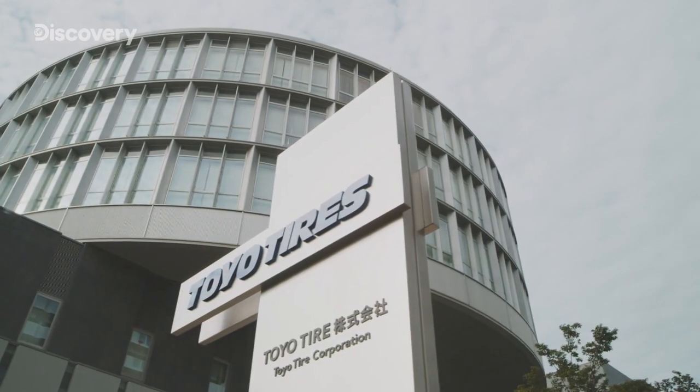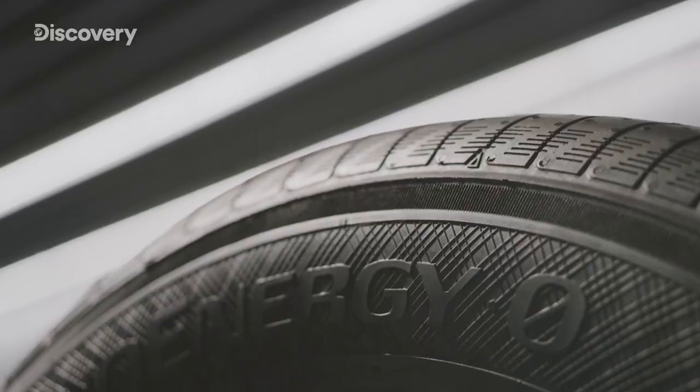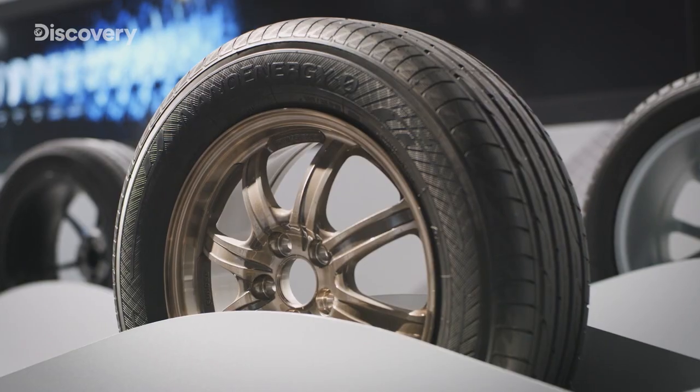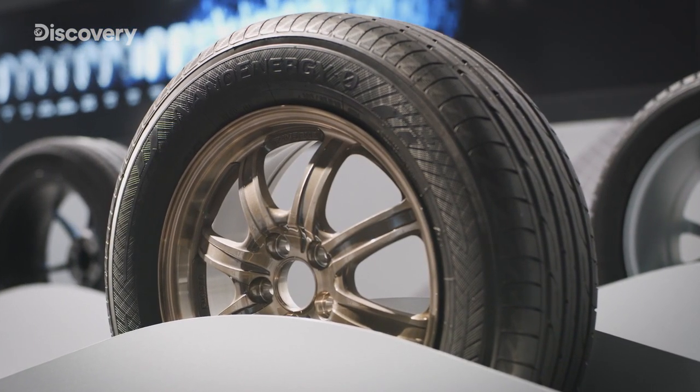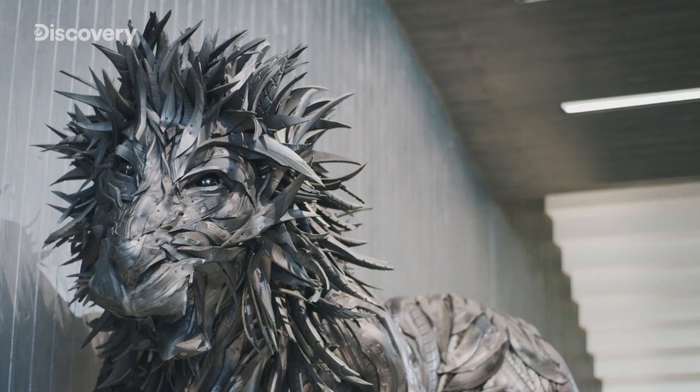It's Toyo Tires. Located in the city of Itami, Hyogo Prefecture, Toyo Tires has been producing tires and other rubber products since 1945. Visitors to its headquarters are greeted by a lion made from tire rubber.